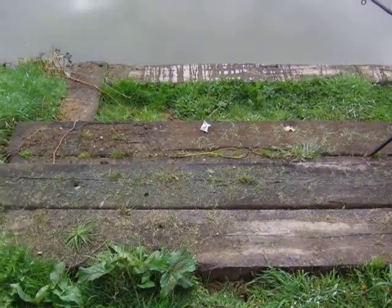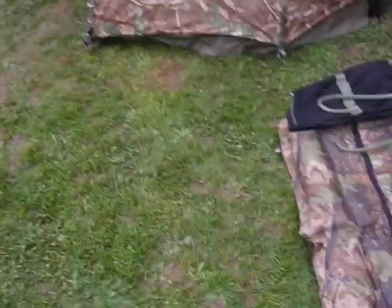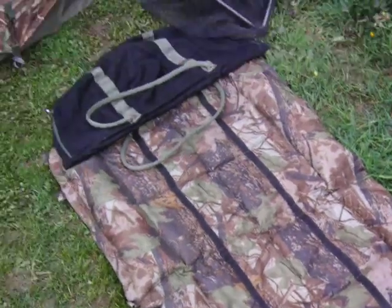Bloody rubbish someone's dropped there. I'll pick it up in a sec. But yeah, it's still a warm wind, 15 degrees, can't complain. Got my mat ready and my thingy.